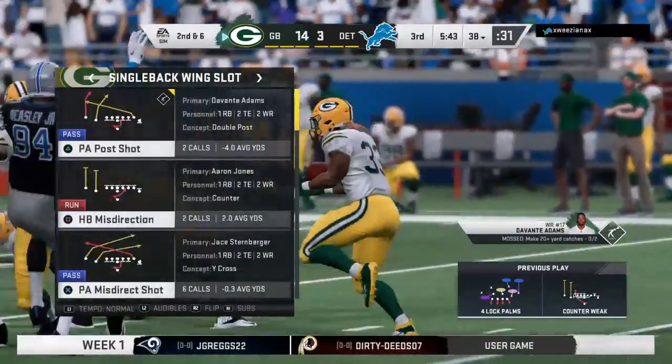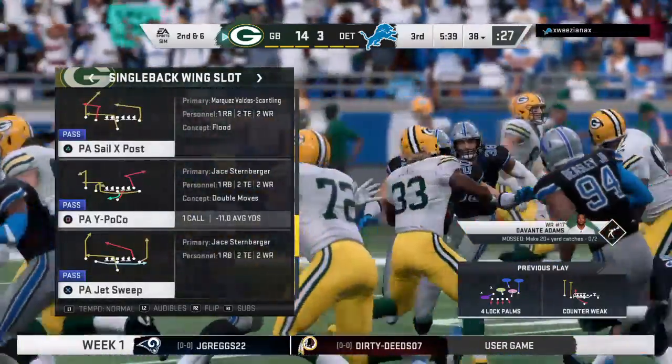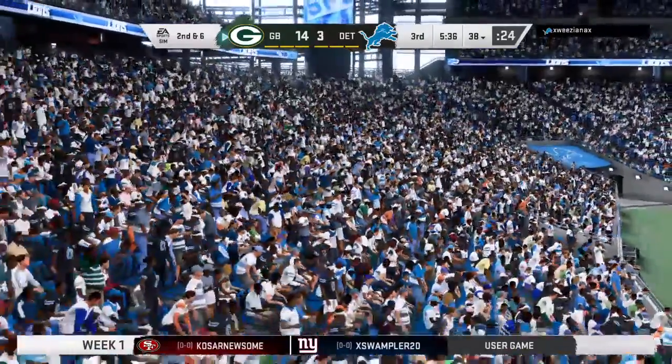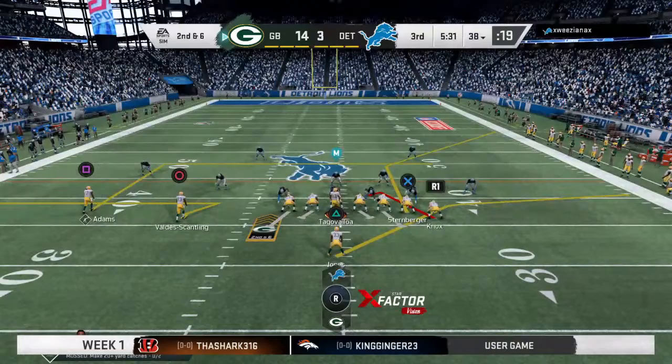Tough first half for him, unable to put up the numbers he's used to producing. But with a guy like him, you and I both know it just takes a couple of explosive touches for him to make an impact on this game and on the stat sheet as well. Following the pickup of 4, here's 2nd and 6.